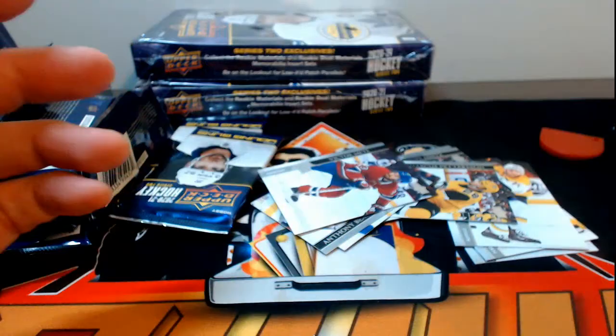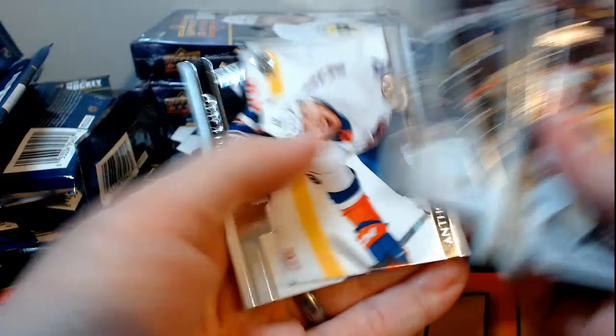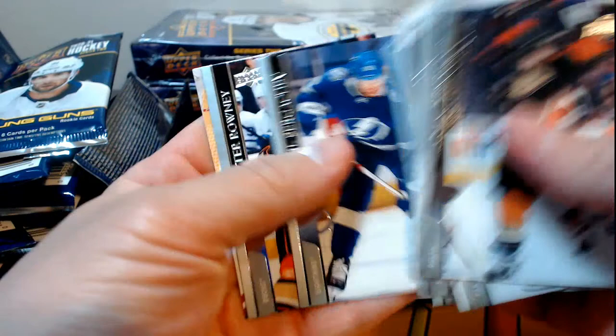All right, these were all the other cards in the pack. Mason Marchment, marquee rookie. Upper Deck Portraits, Michael McNiven.